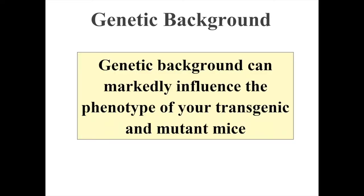So genetic background, basically, we can define as everything that is not the gene of interest on the genome. Of course, all the sequences on the genome that are not the gene of interest that we are working on. It's not the transgene or the knockout or the targeted allele that we are working with. So all the other parts of the genome, we can consider the genetic background.